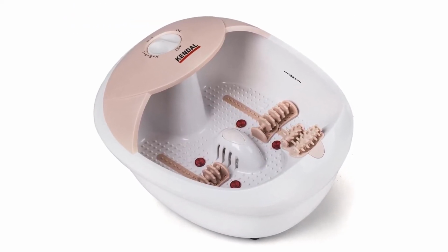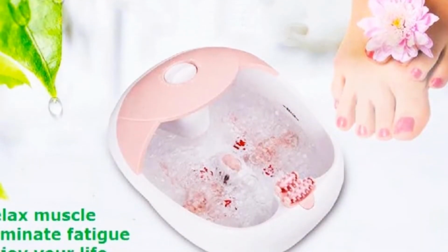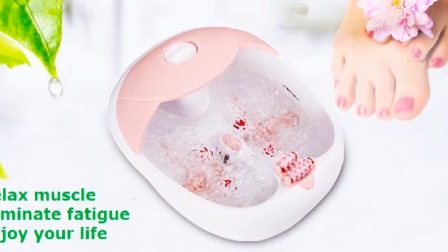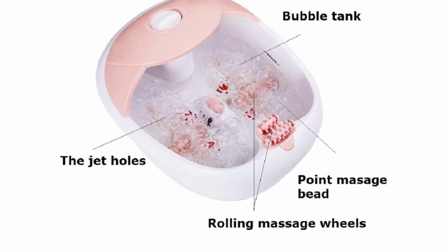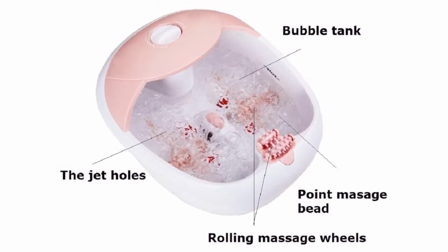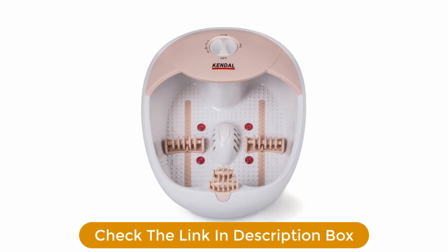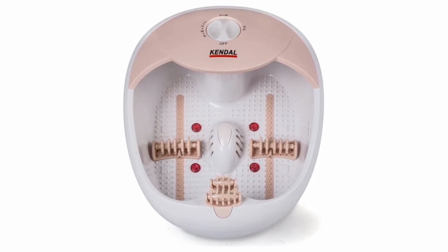Number 3. Our third best pick is Kendall All-in-One Foot Spa Bath Massager. Warm and luxurious, the Kendall is a massage-heated foot bath boasting what you need in this category. It comes with wheels for easier movement, but you can remove them if they do not work for you, and it also ensures that your feet are kept at a safe, constant temperature, because if you are in it, you will not want to leave. High quality construction ensures durability, giving you a foot spa you can use every day for years.